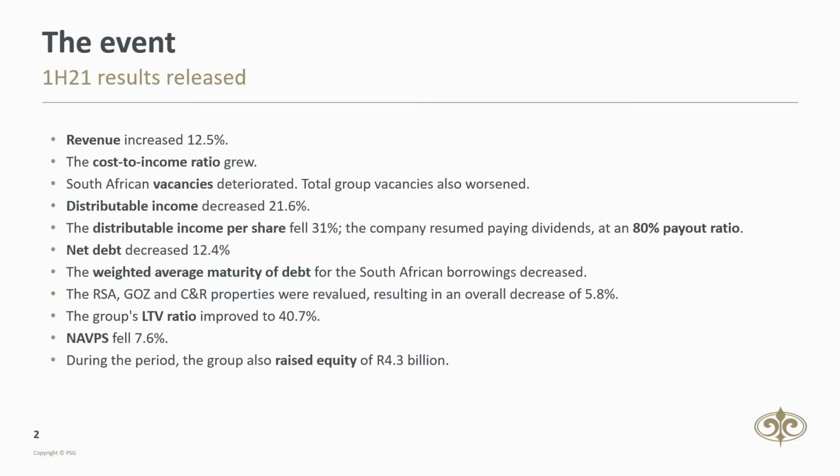The South African, Growthpoint Australia and Capital and Regional properties were revalued, resulting in an overall decrease of 5.8% to 157.1 billion rand. The group's loan-to-value ratio improved from 43.9% to 40.7%. NAV per share fell 7.6% to 21 rand and 32 cents. During the period, the group also raised equity of 4.3 billion rand.